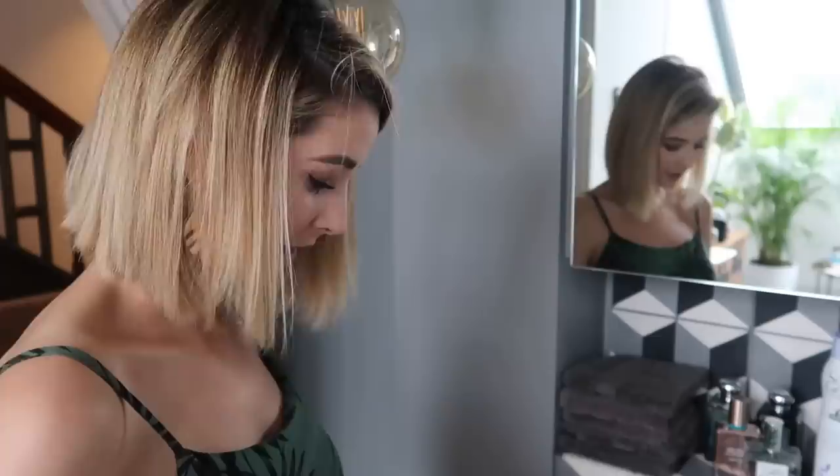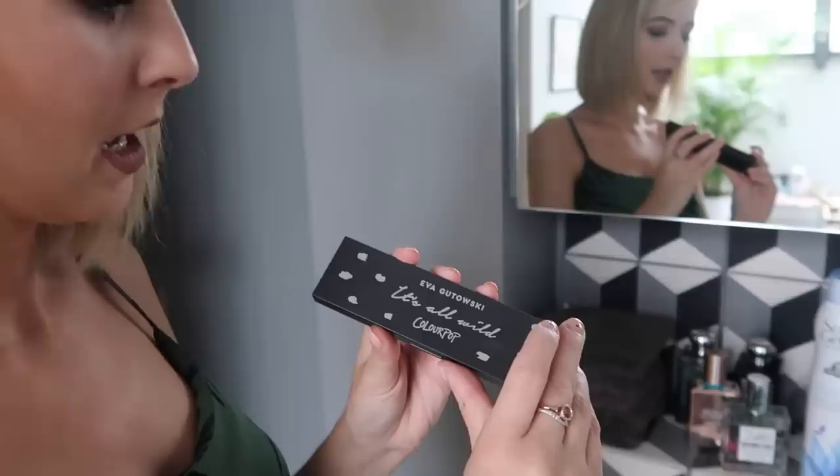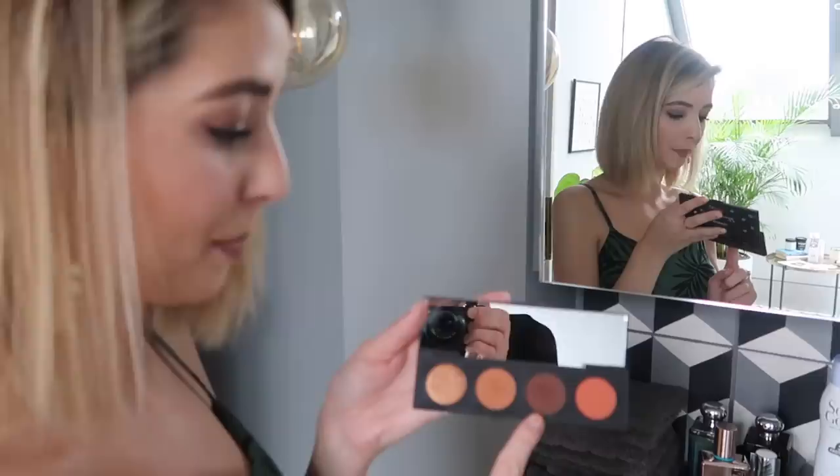Then I used this. This is the Eva Gutowski Colourpop It's All Wild palette. Oh, I cannot open it. And I used this colour just blended all over my eyelid. I quite like just a matte brown at the moment. I'm digging it.